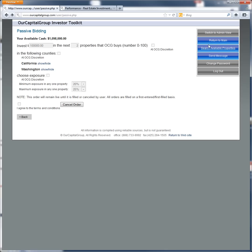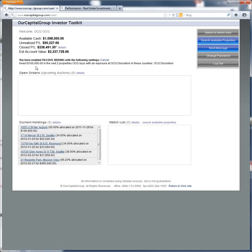And then what you'll do is when you return to your main page, you'll see this order in, and you can always cancel it if you want, but this will stay in until that order is canceled. All these orders are first in, first entered, first filled, so it'll be in queue, so this order will be filled before the next order that's entered, and so forth and so on.